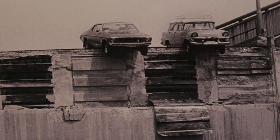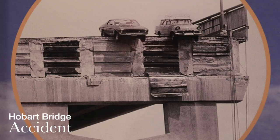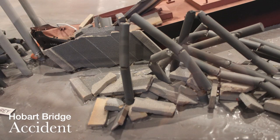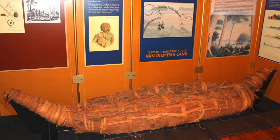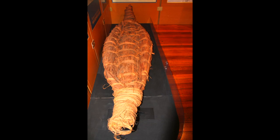In Tasmania, Hobart, I'm at the Maritime Museum and I'm here with John. Now John, there's lots of history with Tasmania. Let's go right back in time, back to the original people of Tasmania. The Tasmanian Aboriginal people have been in Tasmania for at least 40,000 years, if not longer, maybe up to 50,000 years. That's an incredible time.